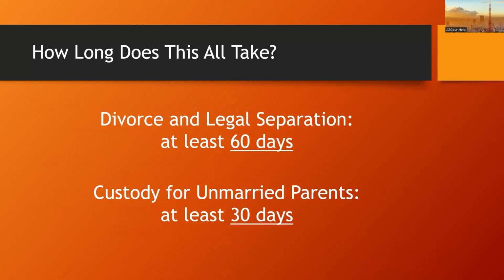I know I said from the date of service, and that if you file a consent decree on day one, you don't have to serve. So if you file the consent decree on day one, the judge has to wait 60 days from the day that was filed. Otherwise, the judge has to wait 60 days from the day the other party was served.